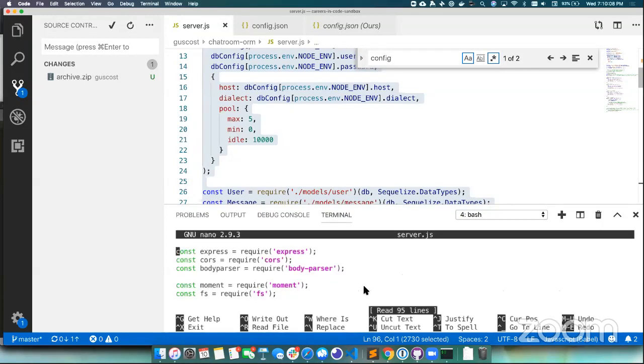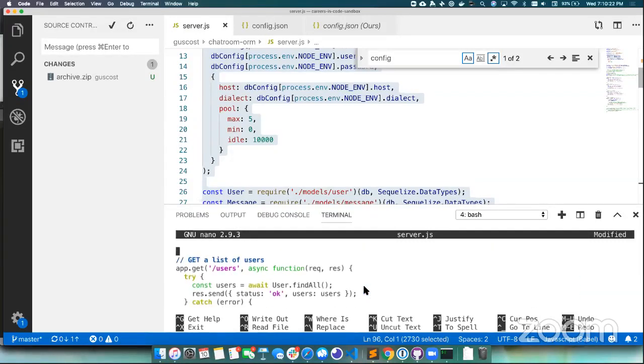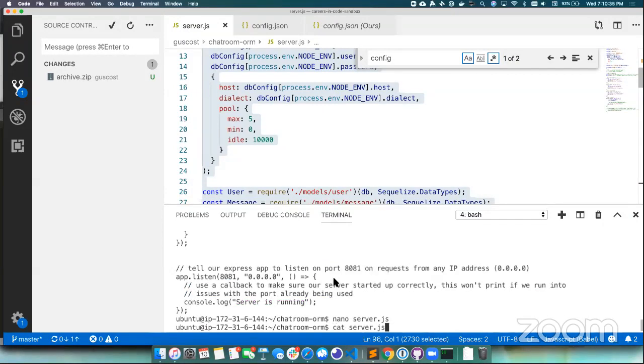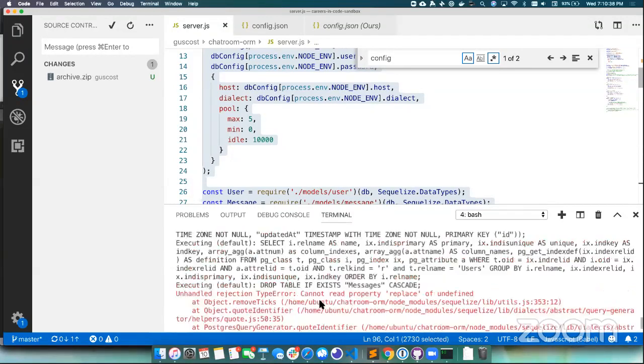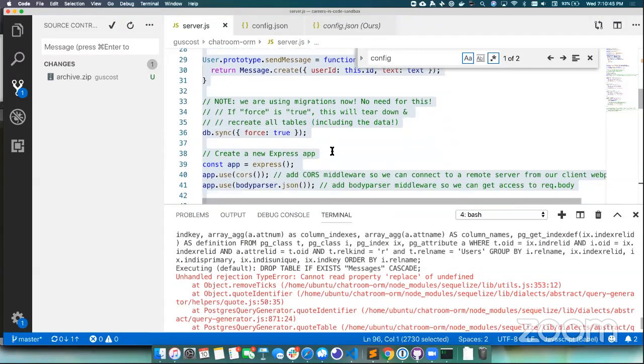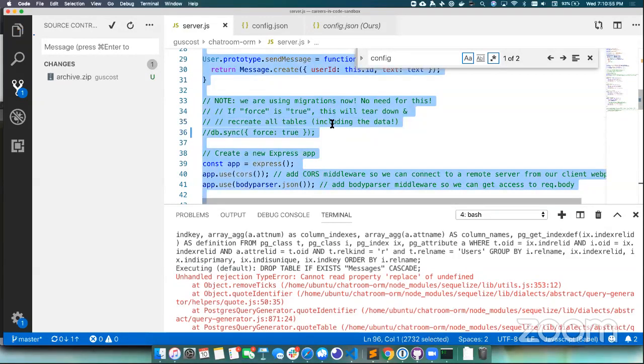Nano server.js. And how do you select all in Nano? I wonder. You can just hold down K and it'll get rid of it. Or Control K, sorry. And then Command V, and we'll paste the whole thing. And then Control X. Yes. All right. Oh no, it was uncommented when I ended the change, and now it's getting the same error as it did yesterday. Last change.